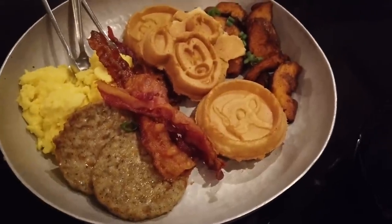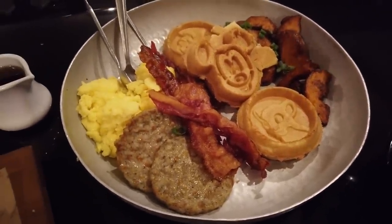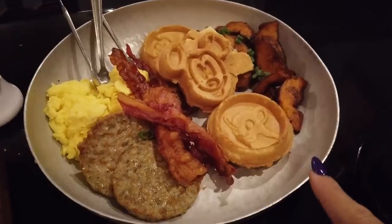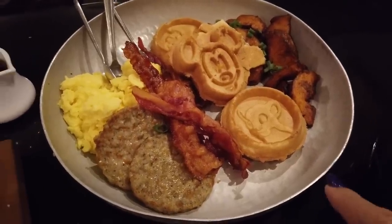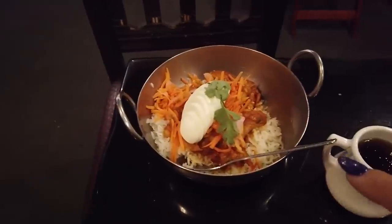The main course is here. Here's your skillet of breakfast favorites. You've got sausage, eggs, bacon, breakfast potatoes, Mickey, and Simba waffles. I love me the Simba waffles. And then syrup, of course, and some Durban chicken.